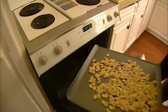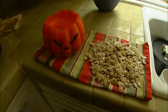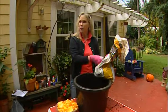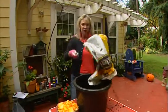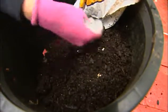Sure, roast some seeds in the oven, 300 degrees for about 40 minutes till brown, but save a few for the garden too. This is all you need to grow a pumpkin: a pot, some compost from the garden store, and some seeds. You put in the compost, toss in some seeds now or in the spring, and they'll sprout when they're ready.